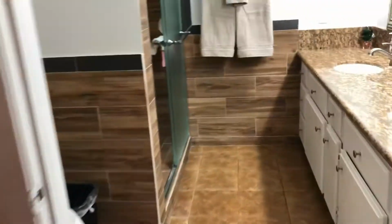This would fit 2 queens, this is a bigger bedroom. Closet. And then this is a big master. So closet. And then bathroom. Shower's done. And then this comes into a massive room.